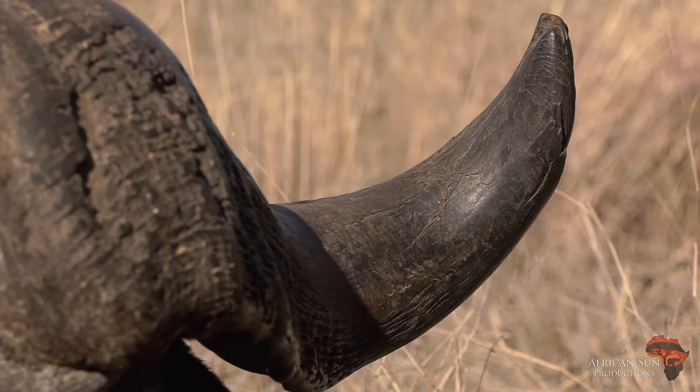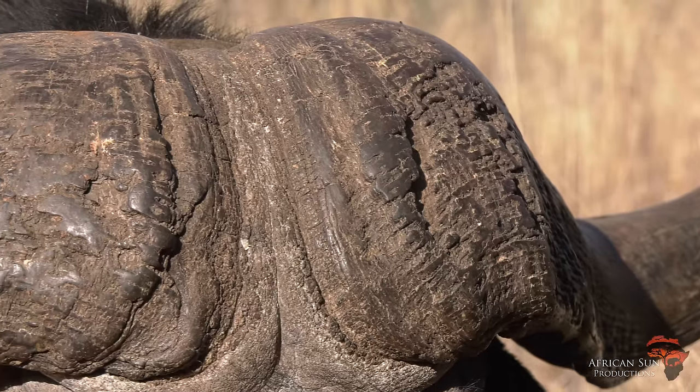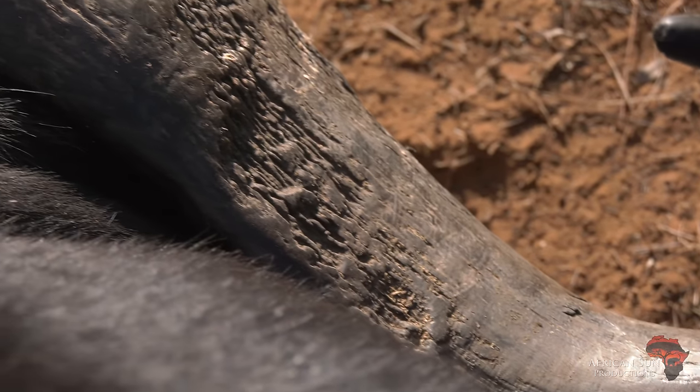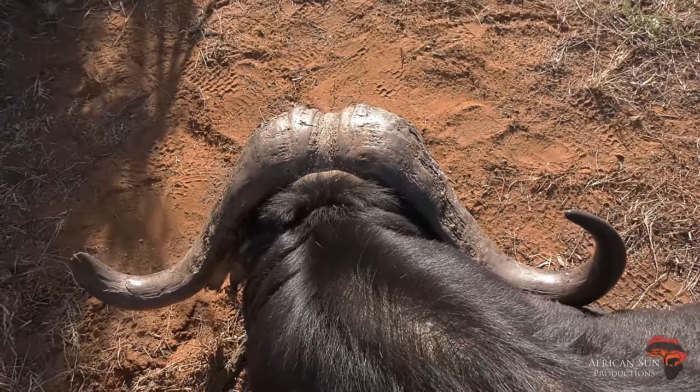Worked out. Nice old bull. Got a lot of character. Yeah. And he didn't run very far. Only went a few yards. Well, thank you very much once again. And congratulations. Yeah, thank you. I'll have the memories forever. This is one of the main animals I came to Africa to get.